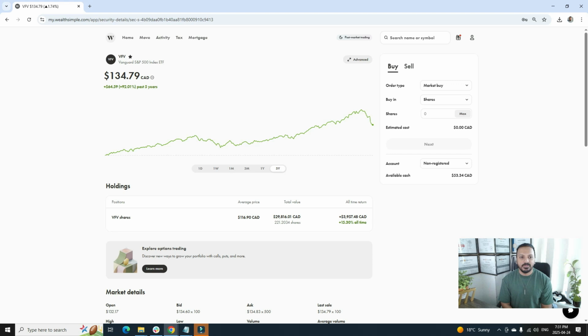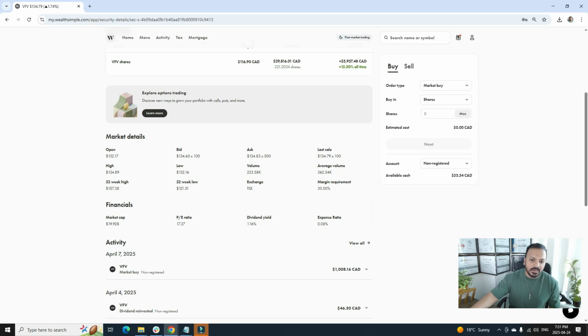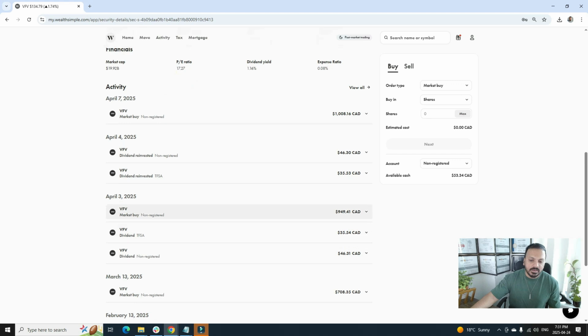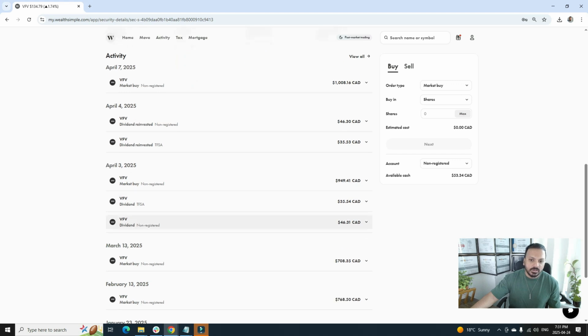I purchased this VFV most of the time when it was the COVID season, and I try to do dollar cost averaging. That's why I have a discounted rate here, which helped me make almost 15% from my initial investment. So that's the VFV, and it also provides a little dividend, which is 1.16%, and you can see every month I'm getting the dividends here. I am getting $46, $35. So I have VFV in my TFSA and in my non-registered personal account. So in total, every month I'm getting around $80 of dividend from here, which is almost like free money.